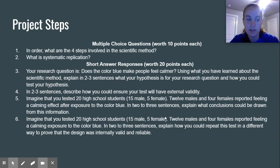The first multiple choice question that's going to pop up for you is, in order, what are the four steps involved in the scientific method? And the second one is, what is systematic replication? So those are your multiple choice questions. After that, in the course, you're going to have some short answer responses that pop up, and each of these is worth 20 points. The first one is, your research question is, does the color blue make people feel calmer? Using what you have learned about the scientific method, explain in 2 to 3 sentences what your hypothesis is for your research question and how you could test your hypothesis.